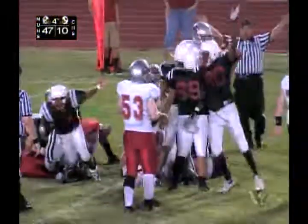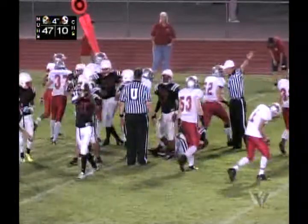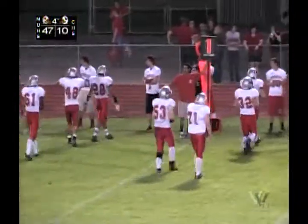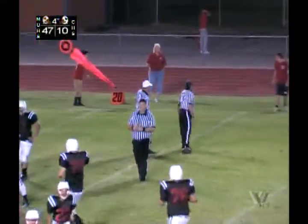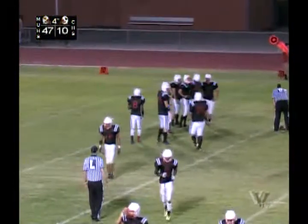Oh, now we have a ball on the ground, and the Colts are saying they have it. See what the official says. The official says the Colts have it. Who came up with it? It looks like it might have been number 9. I'm not sure on that. It looked like it might have been Jeremy Spinner. Could have also been number 8, Jordan Loggins.